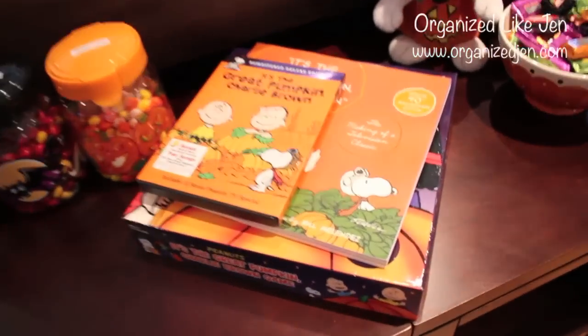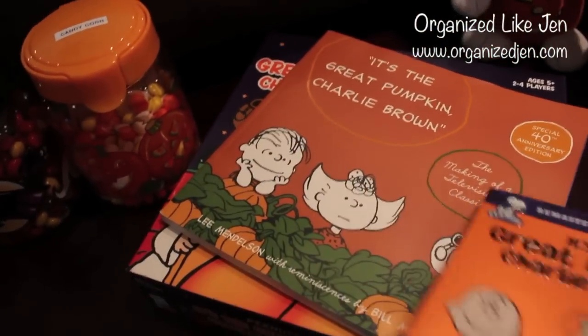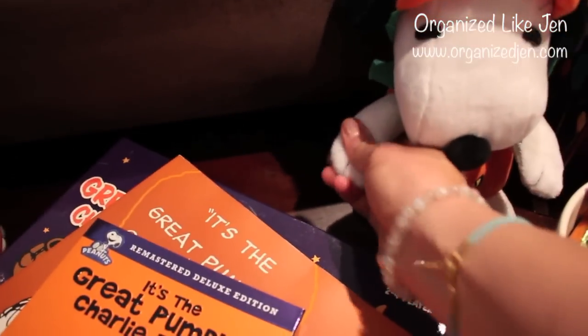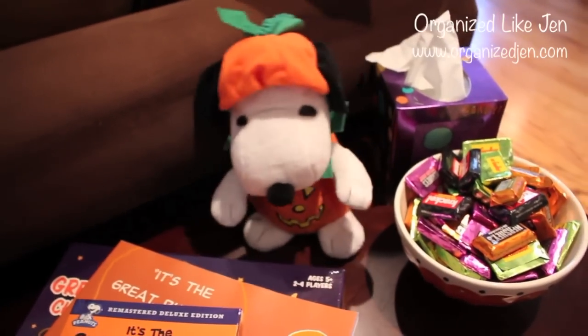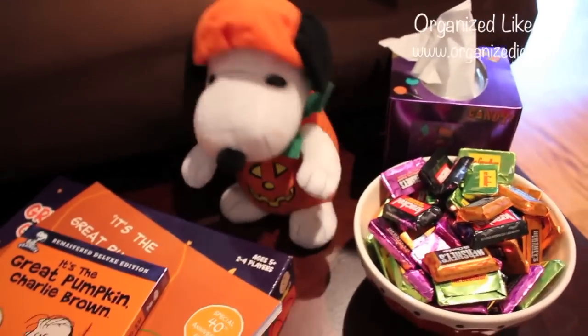And then I have my little ode to It's the Great Pumpkin, Charlie Brown right here with my board game and my 40th anniversary edition book, and then the actual DVD, which is a classic. I have my little Snoopy. I think he dances. Don't you dance? There you go. I think I have one for like every holiday, and he dances to his same little song. But we'll let him finish his little ditty there.